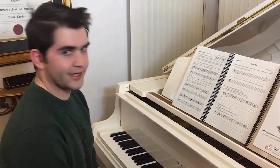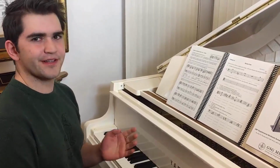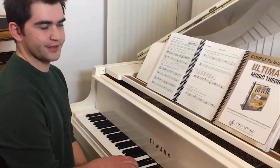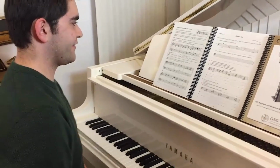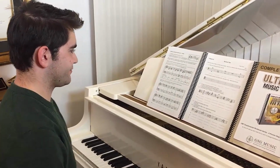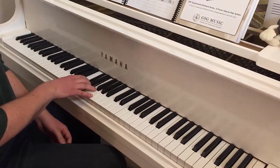Well, in a regular 5 chord, there are only typically 3 notes to it, and it would be the 1, 3, 5, okay? In D, the 5-7, we add that minor 7th to it, so it would be A, C-sharp, E, G.